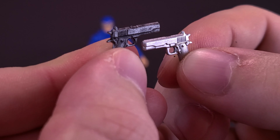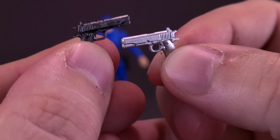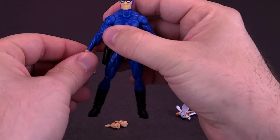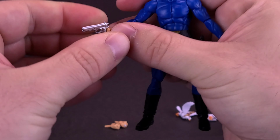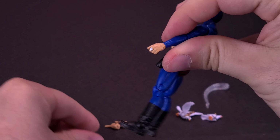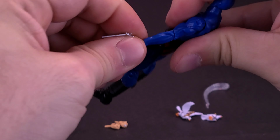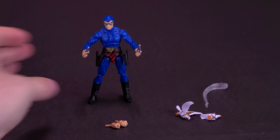As you can see, the purple's pistols are more of a darker, brushed gunmetal gray, where these are a much more polished silver. They work the same way, though, and luckily Boss Fight already packed this figure with gripping hands, so you don't have to worry about swapping out the hands. We'll get to those hands more in a second. But yeah, we're just going to take the pistols and pop them into his palms. There we go. And you can have the Phantom with both pistols in his hands.